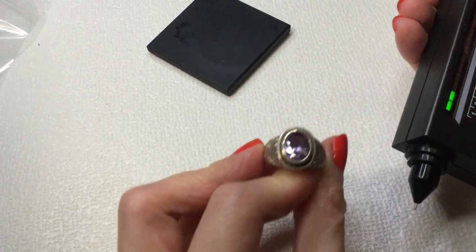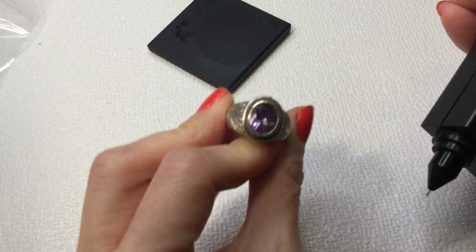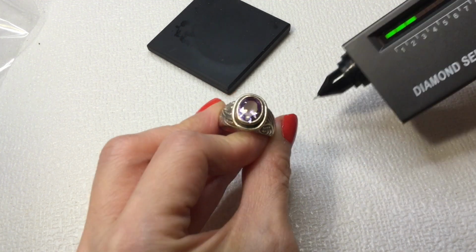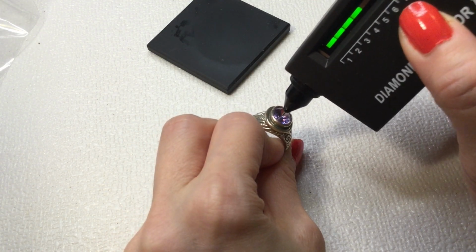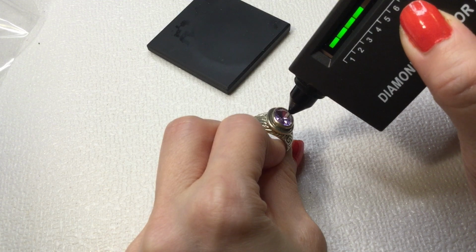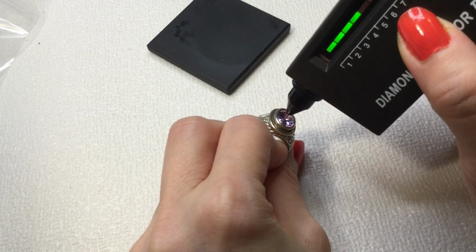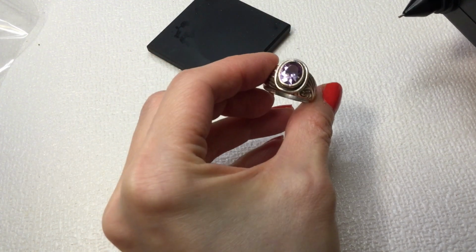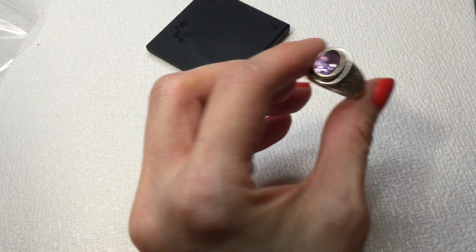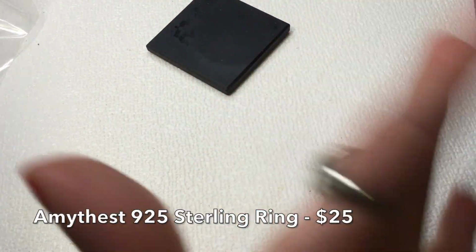So I don't know. This is just cut glass. I usually put it on the lowest setting when the stone is this large, on a low setting, so number 2 or number 3. And see, it's moving. I think this is amethyst. You see that? It is moving. If it doesn't move, then it's glass. Yeah, I definitely think this is amethyst. That is a beautiful ring. Gorgeous. Beautiful. Okay, so let's move on.